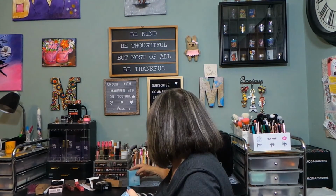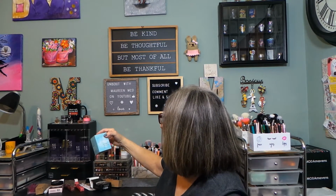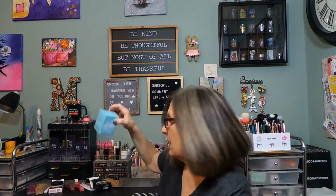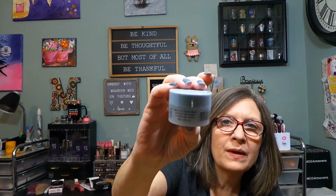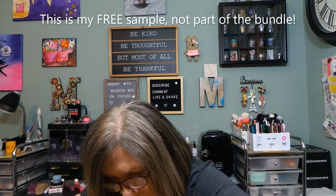Is this a cleansing balm? This is actually a face cream with hyaluronic acid and peptides. No, it's not. It's the same Holy Hydration. This is Makeup Melting Cleansing Balm. And this is sealed, so I'm going to leave it sealed. That's all part of the mystery bundle.